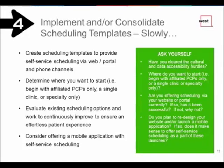So with those four considerations, the question is, how can you leverage those to institute your front door? And the idea, again, is being proactive and consistent, creating a unified branded experience for your patients, and one that's intelligent and personalized each and every time that patient calls your health system.